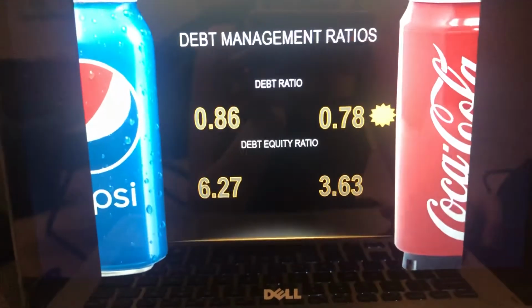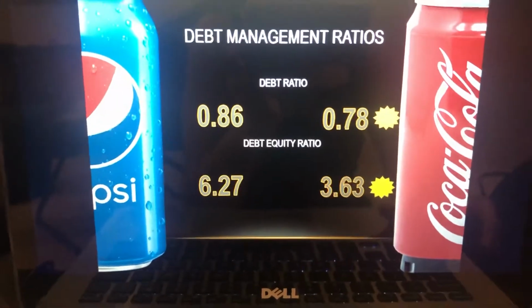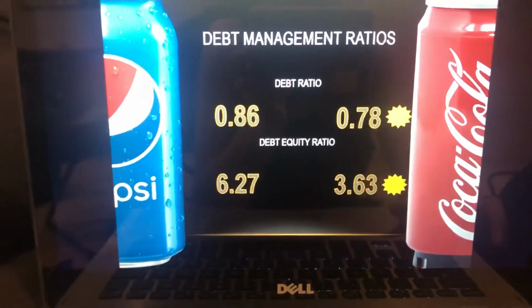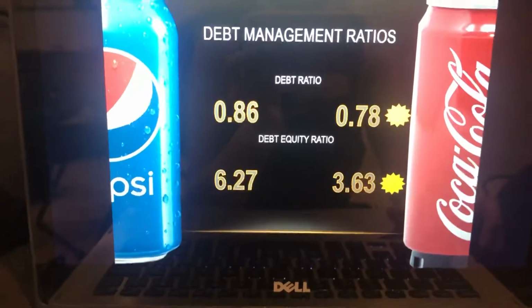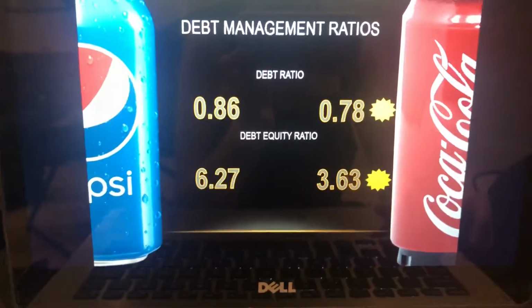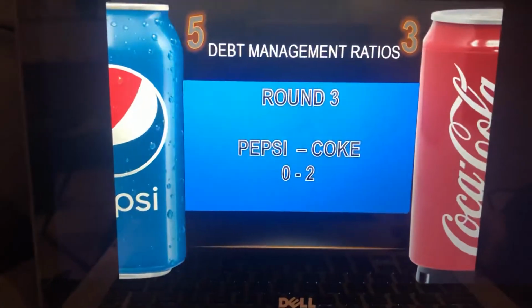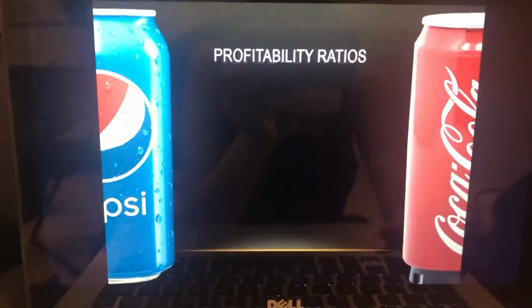Coke takes the gold for the debt ratio and for the debt equity ratio. So Coke, they might have been slacking before, but it looks like they know how to handle their liabilities. That's great. Let's keep going. This round goes to Coke.